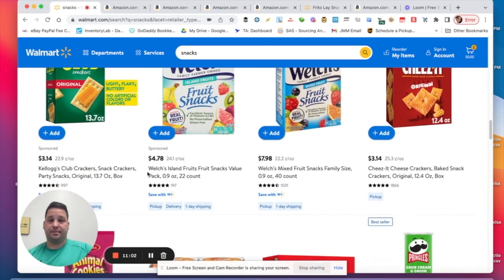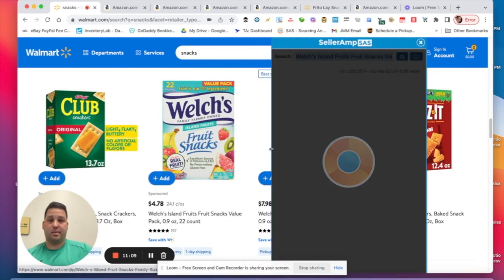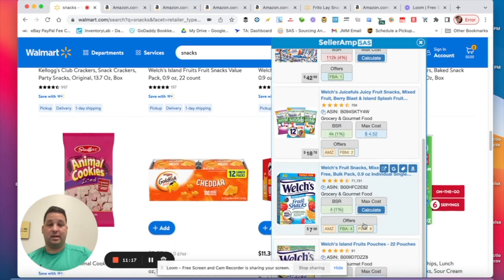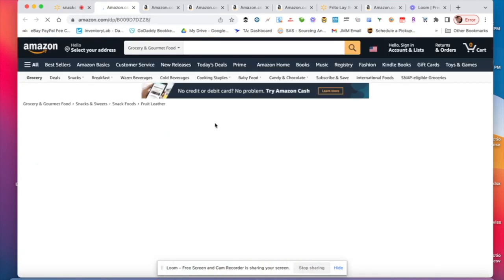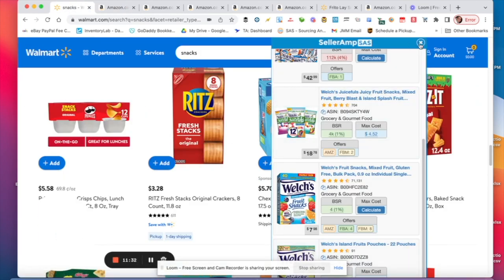Let's see here. Fruit snacks. Let's see if we get any fruit snack action here. Again, this actually might be it. My screen is not big enough. Doing this on the laptop here. Let's just pull it up and see. Oh, it looks like the price went way down. Yeah, 146. If I saw that, I'd definitely be like, no way, no thank you.